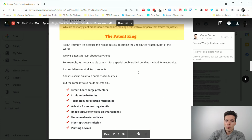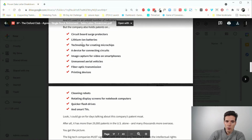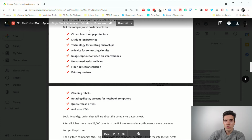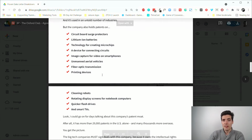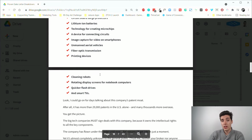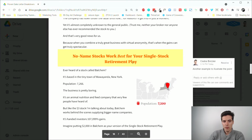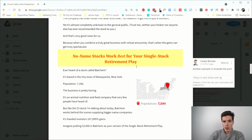And then we get even more reason why, like why this company is the patent king. Each time a company has to build lithium ion batteries and printing devices and cleaning robots and smart TVs and all the things that we use today and are essential in our economy, they have to pay this small little obscure company a lot of money for their patents. So we illustrate the point even more with a little story called Balchem.